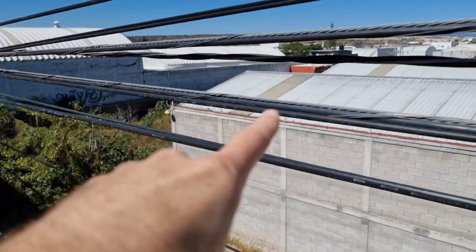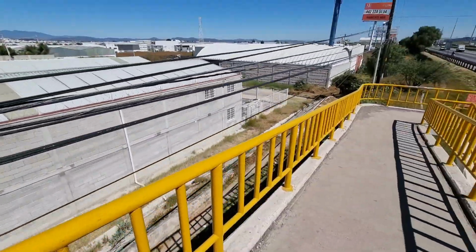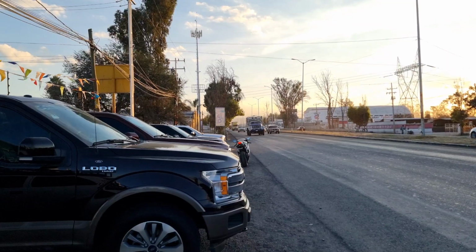Wow, this looks safe. Look, woo! What could go wrong there? Nothing. Absolutely nothing.